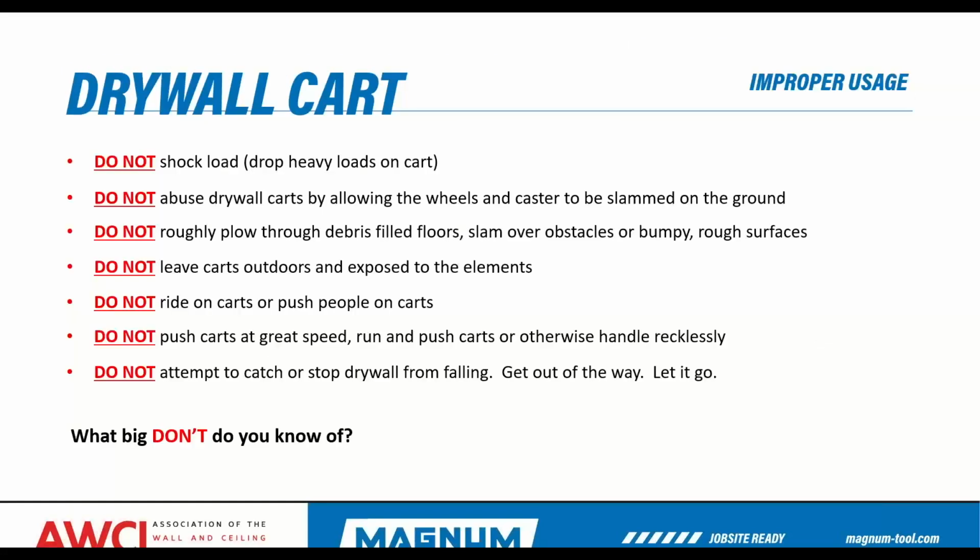This is just a refresher course, and we'll just keep saying these things over and over again. Don't shock load. Don't abuse the drywall carts by slamming them on the floor. Make sure that if your surface is not smooth, you are very careful about that. Don't leave the carts outside or exposed to the elements. These things are made out of metal, and powder coating does get scratched, so it will start to rust and break down faster if it's exposed to water, rain and humidity.